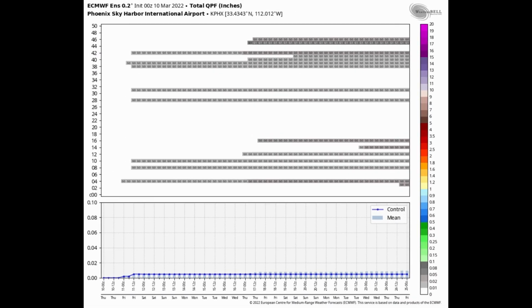This is rainfall for Phoenix. This goes out through the 24th of March, coming off of the European ensemble. You've got 7 or 8 members showing very minor amounts of precipitation with this system today and tonight, and I would not count on that at all. But look at the ensemble mean. It's under 1/100th of an inch, so the prospect of any meaningful precipitation here in Phoenix over the next couple of weeks is basically zero.